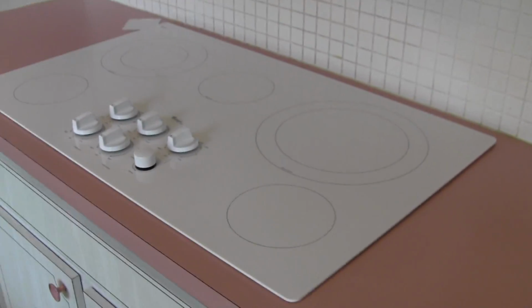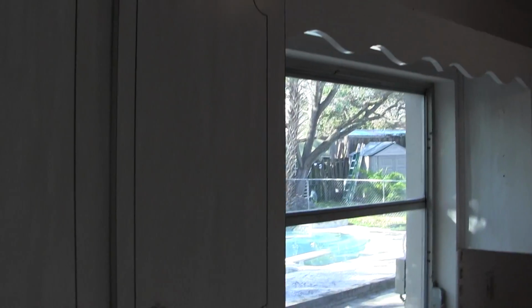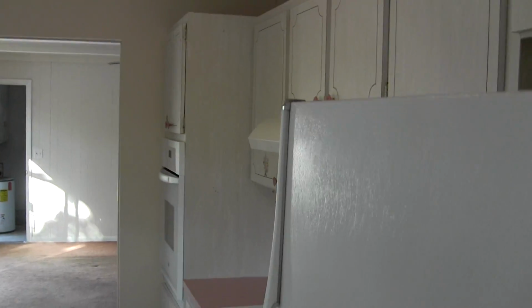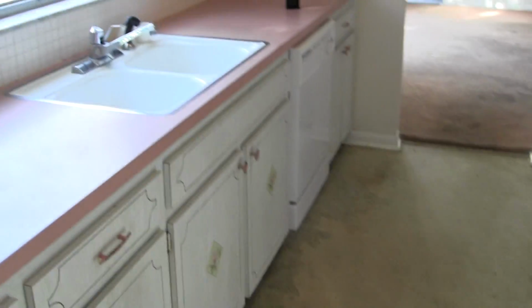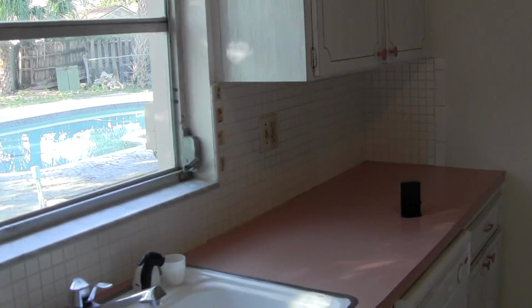The kitchen is not updated, but it does have an updated flat top stove. Here are your cabinets above the refrigerator. I'm on the right side, and if I pan around to the left side, more cabinets, window over the sink, more cabinets there. So I'm going to back up and get that again for you. Here is the kitchen. That's a galley kitchen, but it's not as claustrophobic as that last one, because you've got doors on both sides, not just one, and you have a nice window out to the pool.